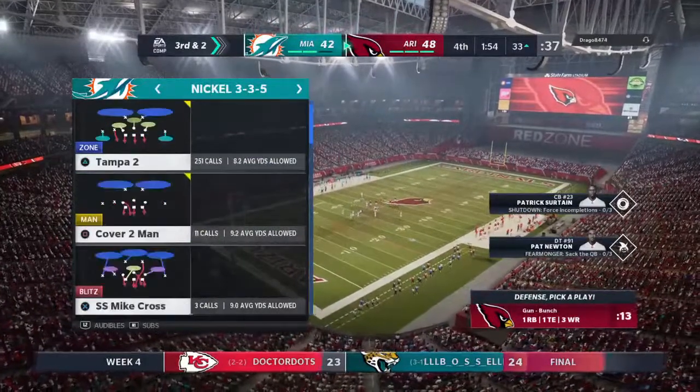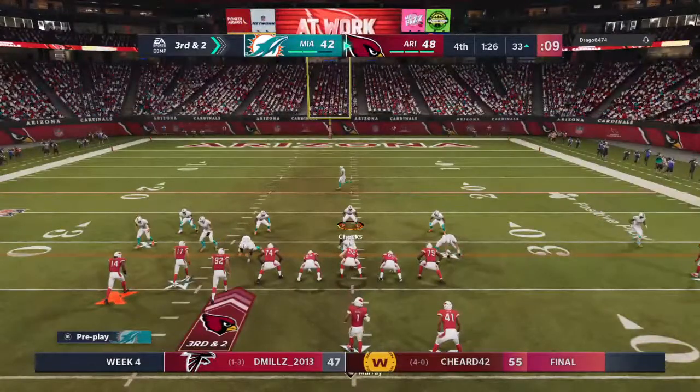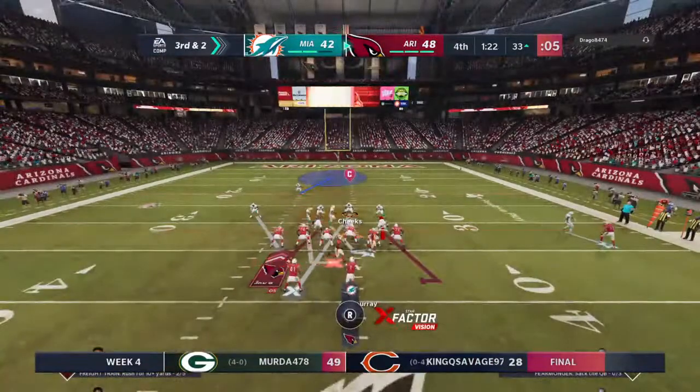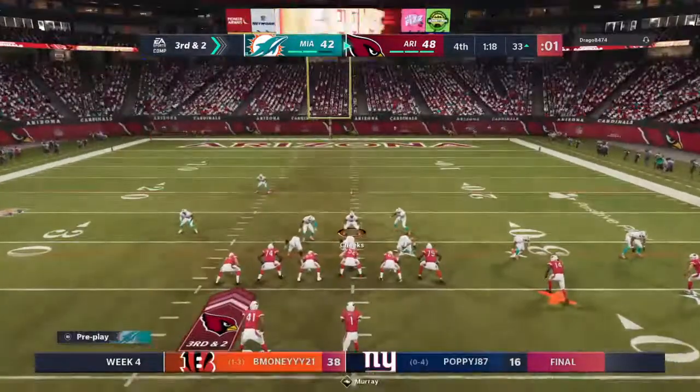The recipe's pretty simple, I think, right? You just give your superstar the ball, continue to feed him. Yeah, don't overthink this one, right? Make sure he's touching the football, but you're also counting on his intelligence in playing the game as well. If it's not there, don't force the run.